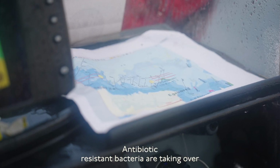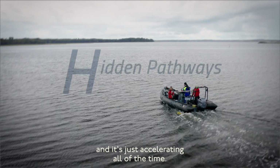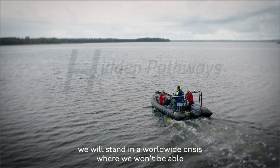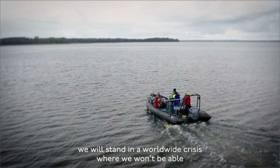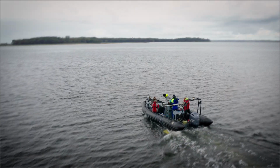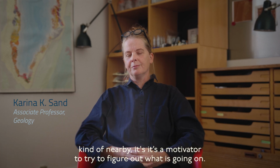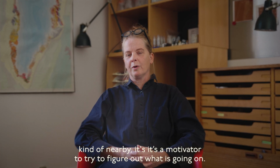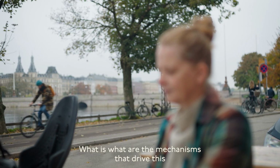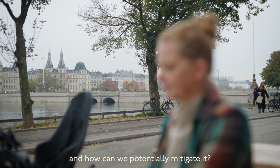Antibiotic-resistant bacteria are taking over, and it's just accelerating all of the time. So within 5, 10 years, 20 years, we will stand in a worldwide crisis where we won't be able to treat bacterial infections anymore with antibiotics. With that crisis nearby, it's a motivator to try to figure out what is going on at the nano level, what the mechanisms are that drive this, and how we can potentially mitigate it.